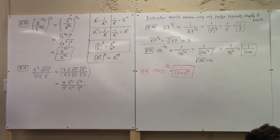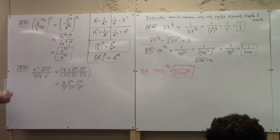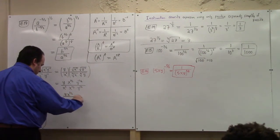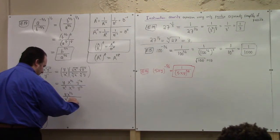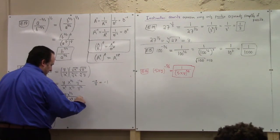What are the instructions we're working with? Rewrite everything with positive exponents, right? So which of these things is not like the other? Which of these does not belong? Which one's negative? I mean, that one, right? So we want to move that downstairs. So we've got y, x to the 3/2 divided by x squared, x to the 1/3, y to the 1/3. That's just minus 2 over 2 is what? Minus 1, right? So that just brings it down as y.